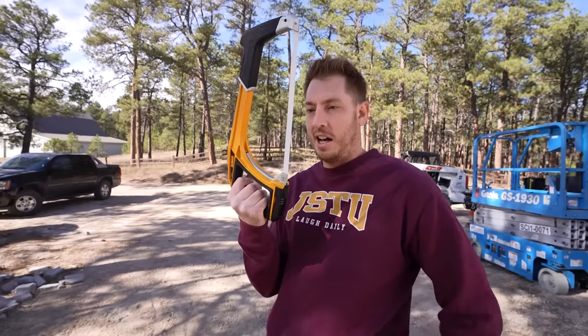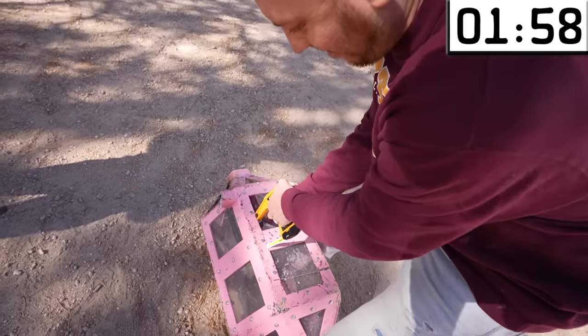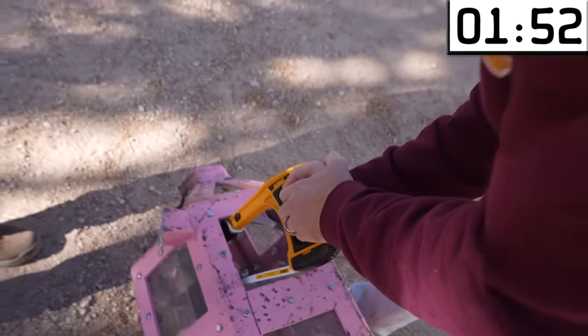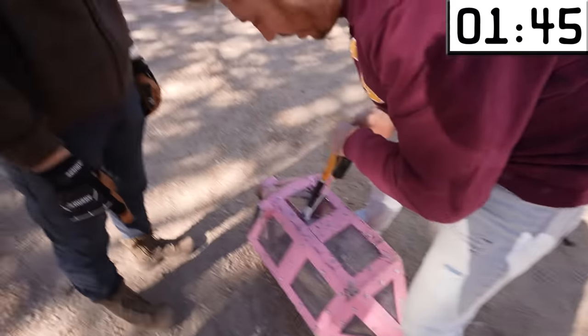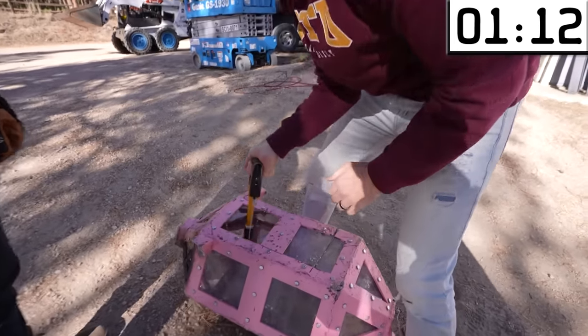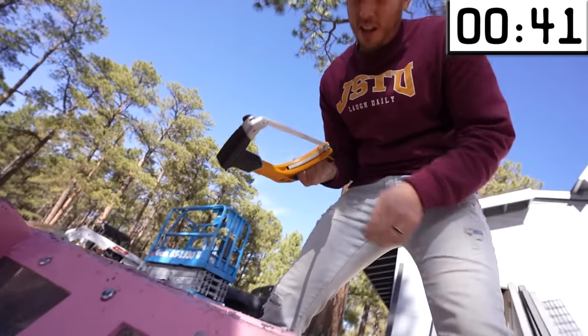Sorry. I still have another tool that I haven't used yet. The saw. The downgrade from Samuel's saw. What is that? Do you want help? Just move the balance. Samuel offering assistance to Andrew. Oh, that's what's in the way? Wow. Oh my gosh, it's actually making a cut. Look at all that progress you've made.